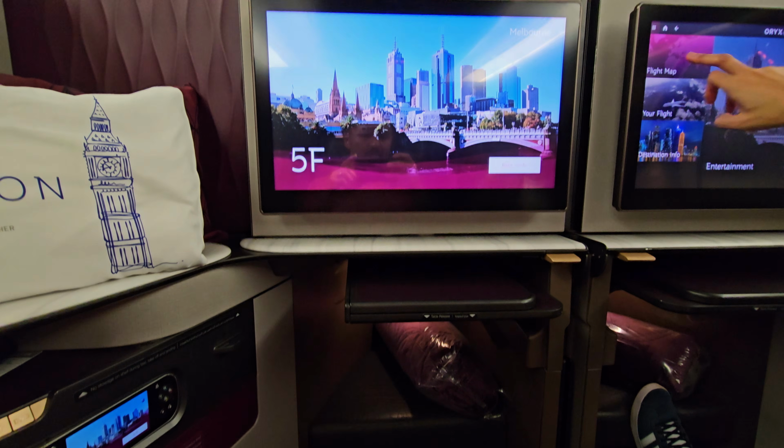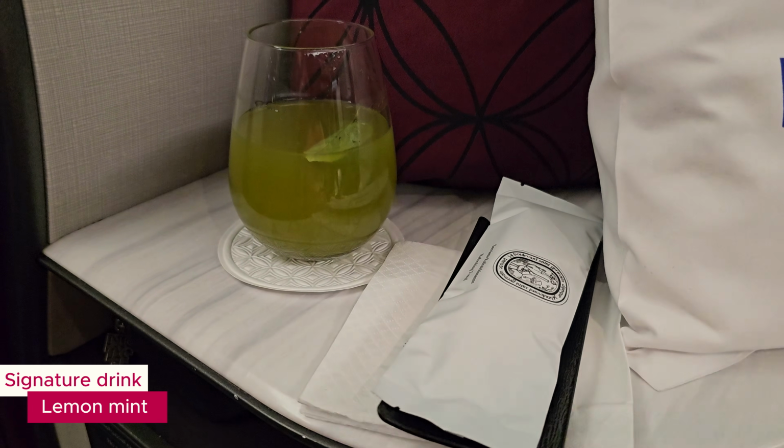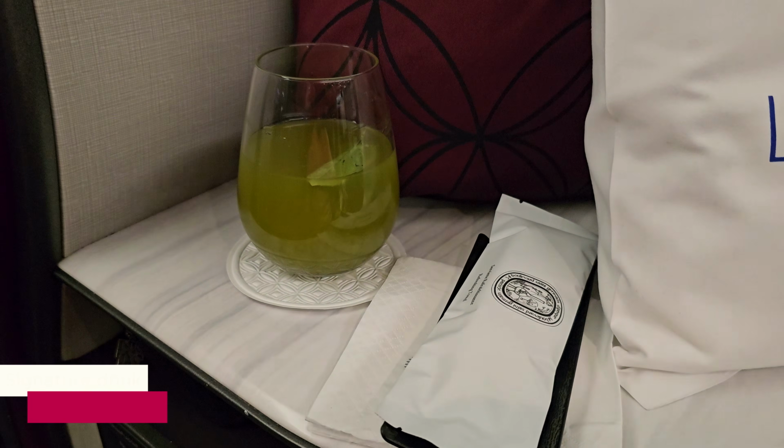Welcome on board Qsuite, which is a really revolutionary business class product. Before takeoff, the cabin crew, who are typically welcoming, have offered a welcome drink. How can we say no to a Qatar signature drink?